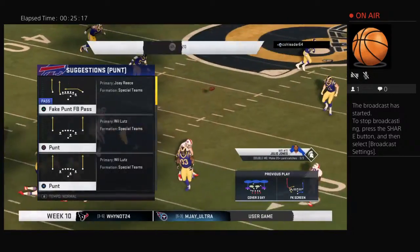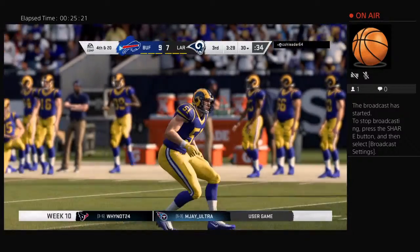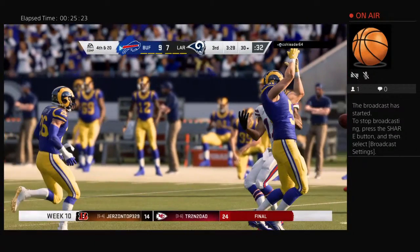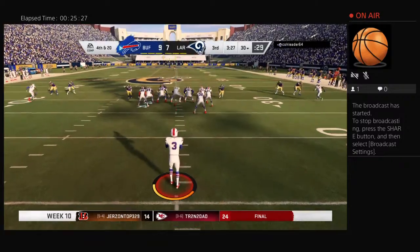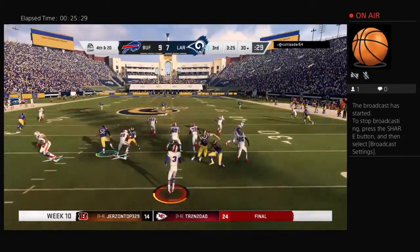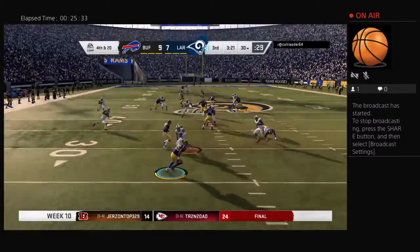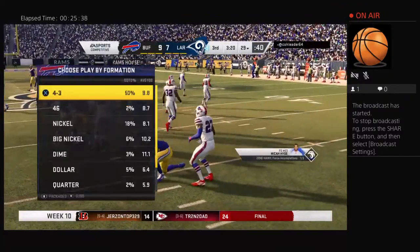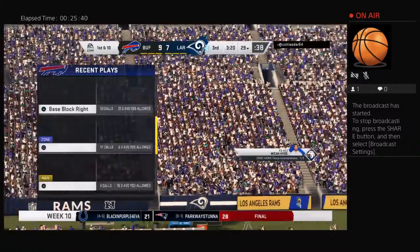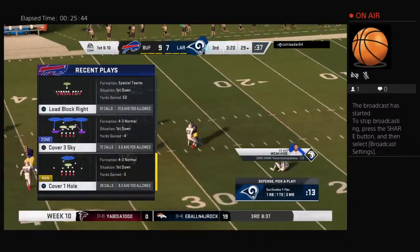We've seen these defenses make enough opportunistic plays to keep this one low scoring. Flying around, making plays on the ball, and we see yet another errant throw as a result. The Bills send the punter out to punt it away. His first punt, 45 yards. It's a return of 4 following a 42-yard punt, and the offense will take over with a new set of downs.